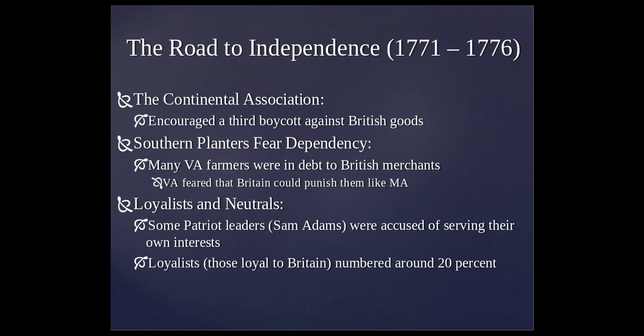Southern planters feared dependency. Many Virginia farmers were in debt to British merchants. They don't want to be in debt. And Virginia feared that Britain could punish them like they had Massachusetts when they took away Massachusetts' charter and created the Dominion of New England. So they're afraid of that. You had loyalists and neutrals.